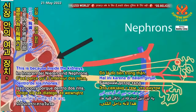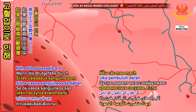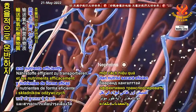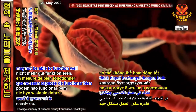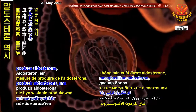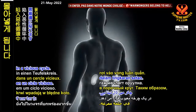This is because inside the kidneys, the filtering units, or nephrons, are supplied with an extensive network of tiny blood vessels. If the blood vessels are damaged by high blood pressure, they might not be able to transport oxygen and nutrients efficiently to nourish the kidneys. As a result, the kidneys may not be able to function well to get rid of waste products from the blood. When kidneys are unwell, they also may not be able to produce aldosterone, a blood pressure regulating hormone. This further puts the kidneys and high blood pressure in a vicious cycle.